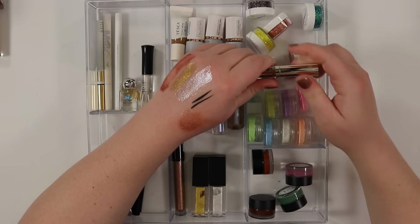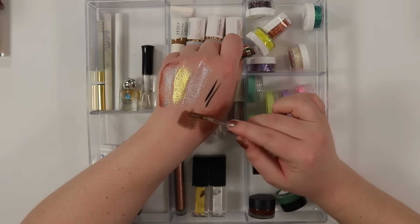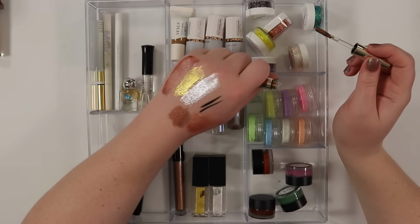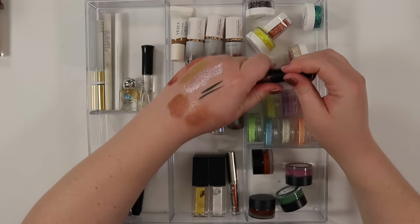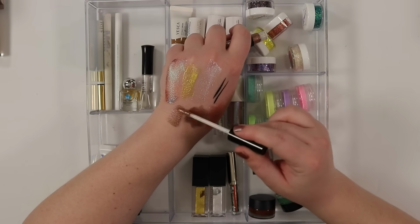I have this Ciate London liquid shadow. This is a multi-chrome. This is quite pretty. It mostly looks bronze, but then it can be green and gold and also orange. I might keep that one around. I really haven't given that a shot. I have this from Mae Beauty. It's a bronze shimmery color. I definitely think I'm gonna keep this and give it a try.